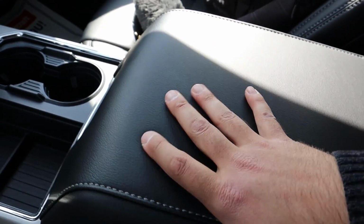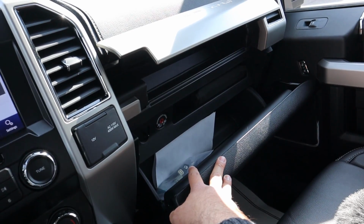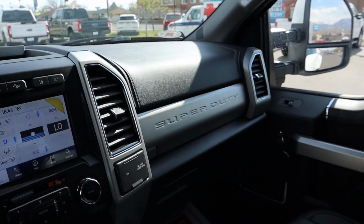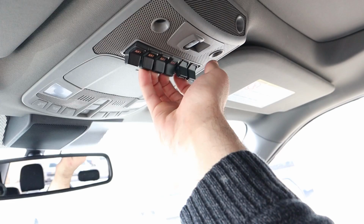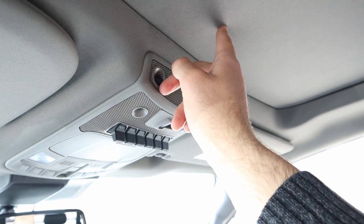Nice soft touch material on the top, and then you do get a dual glove box, says Super Duty at the top. And yeah, more nice soft touch at the top of the dash. Up top here we do have the power rear sliding window that comes with the 450, auxiliary switches from the factory, so you can hook up lights, all that kind of stuff, a snowplow, whatever you want. And then yes, it does have a full panoramic sunroof in the 450.